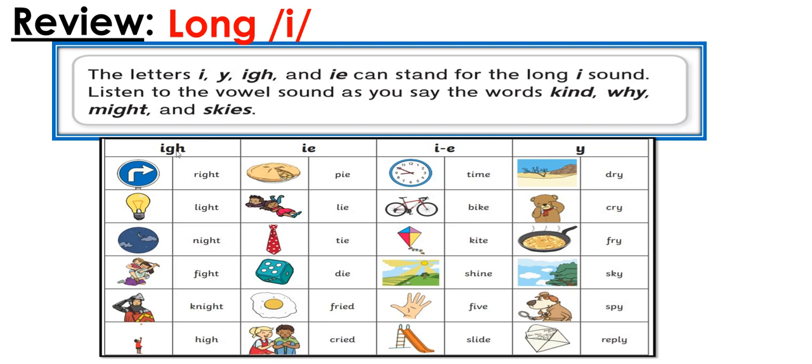Although they look different, they all have the same sound. Let's read them together again. Right, light, night, fight, high, pie, lie, tie, die, fried, cried, time, bike, kite, shine, five, slide, dry, cry, fry, sky, spy, reply.